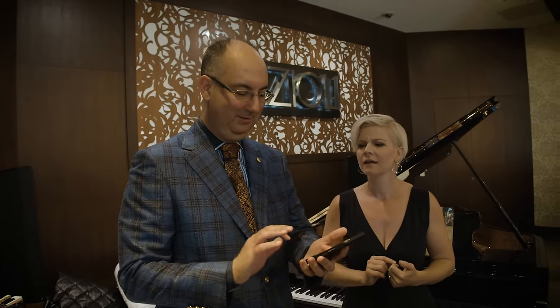I just want to show just one more special feature of this piano. This one happens to be installed with something a little bit extra, and I'll show you right now.